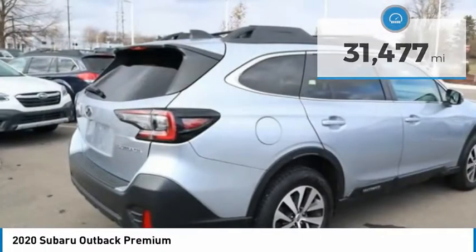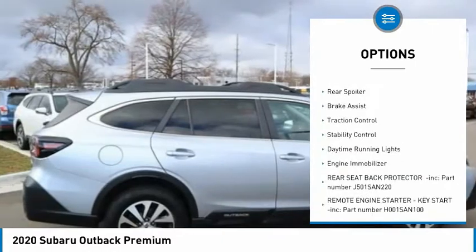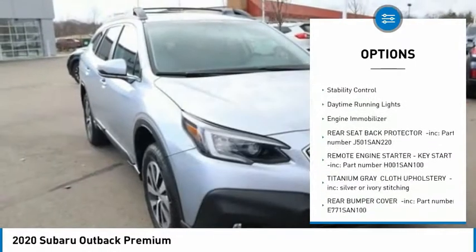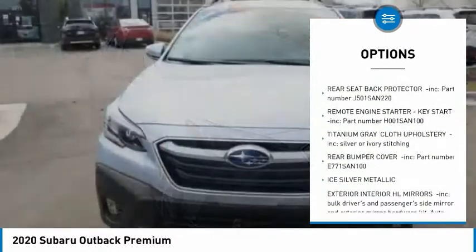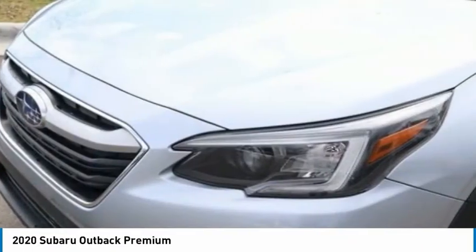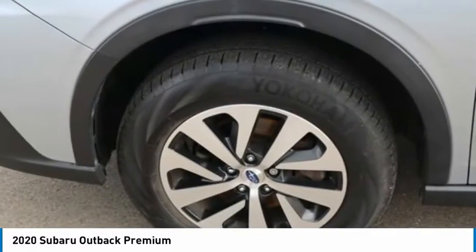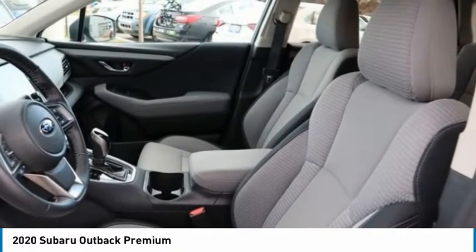Here are some of this vehicle's great options: tire pressure monitor, heated mirrors, all-wheel drive, aluminum wheels, rear spoiler, brake assist, traction control, stability control, daytime running lights, engine immobilizer. This beauty will make even your house keys jealous. Drive it today.